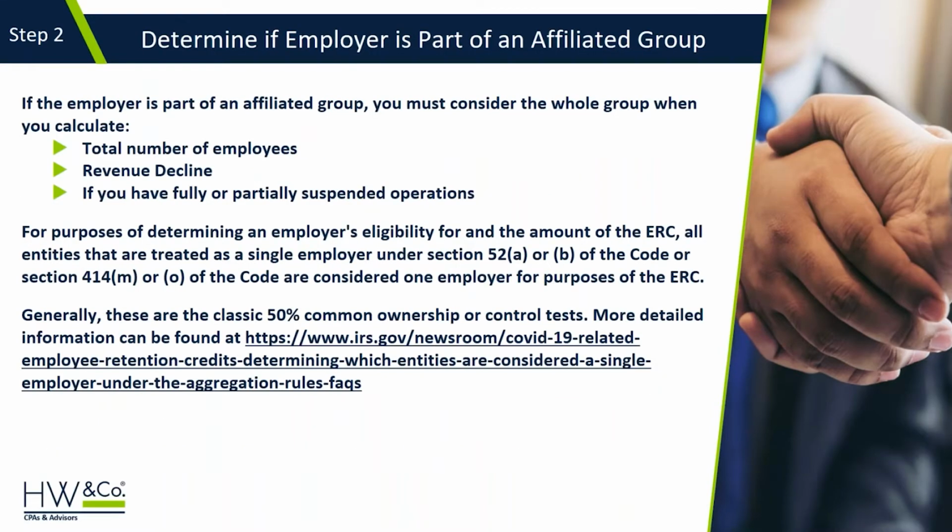So the next thing I feel is important to do, especially for clients that have multiple businesses, is that you have to look at this as an affiliated group. An affiliated group can be affiliated on control or on ownership, which is more likely. So if you control 5 companies, then you're going to have to look at the whole group and do calculations based on the whole group. And then individually the companies apply for the credit based on their portion of it. However, the calculations are done in whole.